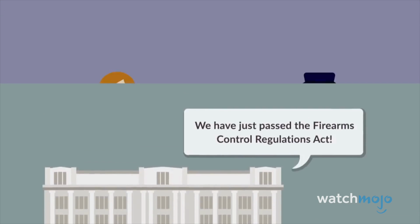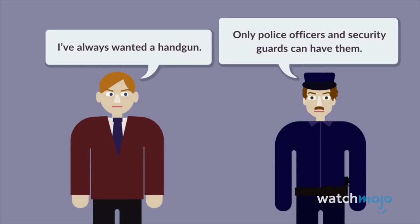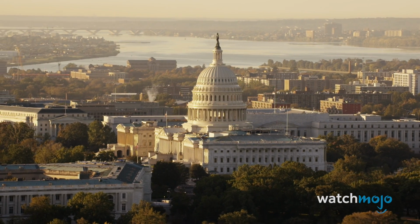About 2/3 of Americans support stricter gun control laws. However, it remains an extremely heated issue, with much debate centering on how to interpret the Second Amendment.